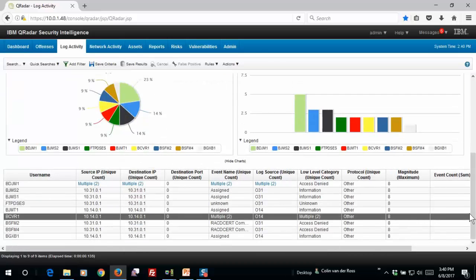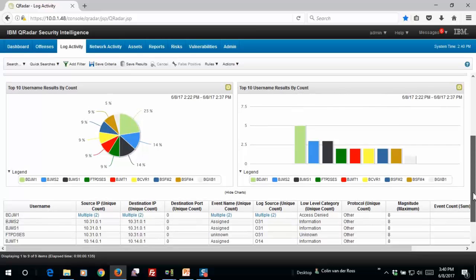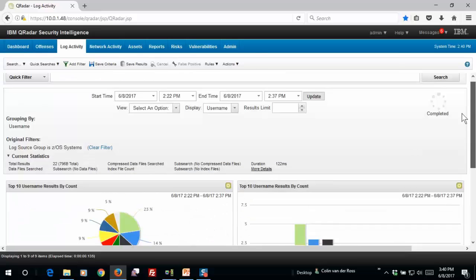It can be used for more than just logging. I mean, if something does happen, somebody accesses your payroll file, you can set up triggers and events on the actual SIEM box to escalate it and maybe send emails out, or, you know, let people know that somebody tried to access a file that they weren't authorized to.